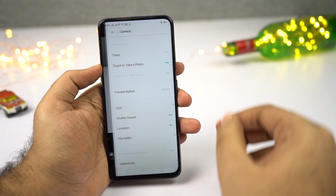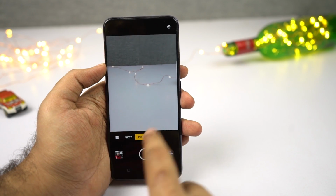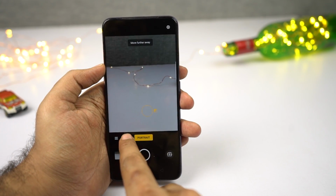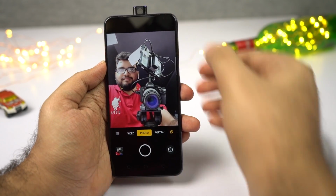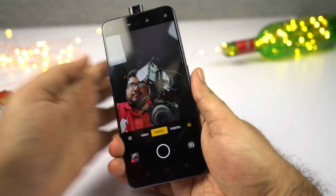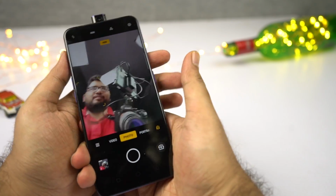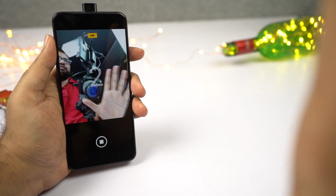Next we have some camera gestures. For both the front and rear camera, we have a very common gesture called tap to take picture. Just enable it and touch the preview window to take a picture. For the front camera, you also get the palm gesture. Just enable the feature and once your phone sees your palm, it will take a picture in 2 seconds. This particular feature is really handy while taking selfies.